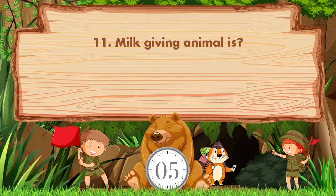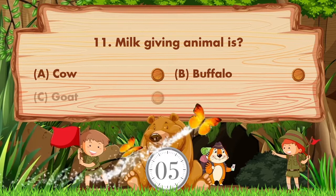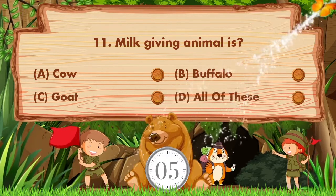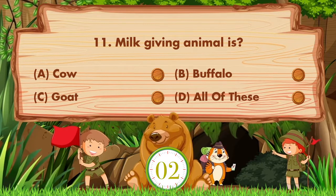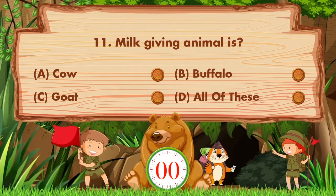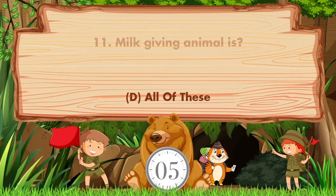Milk-giving animal is. Option is A. Cow, B. Buffalo, C. Goat, D. All of these. Answer is option D. All of these.